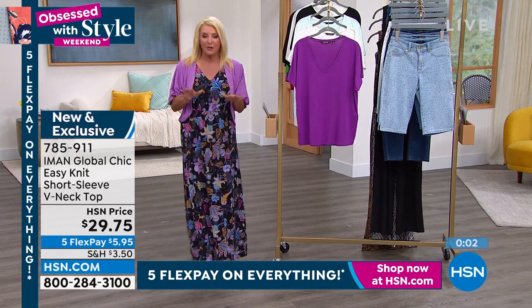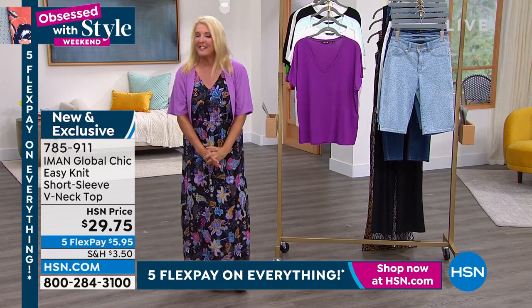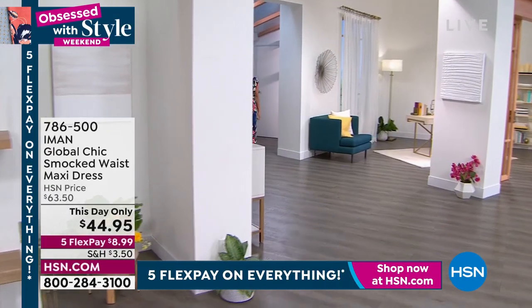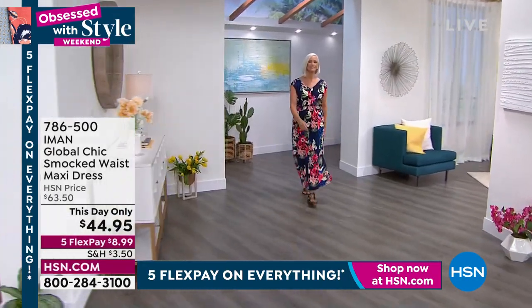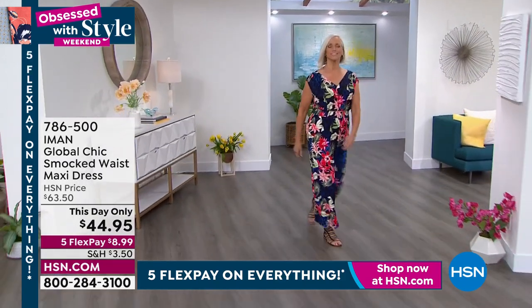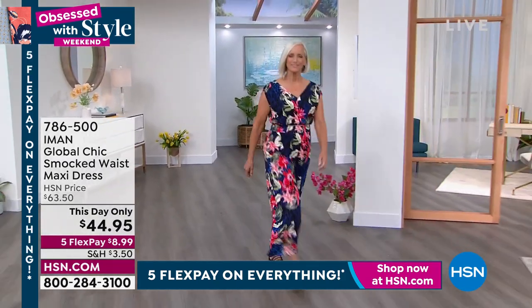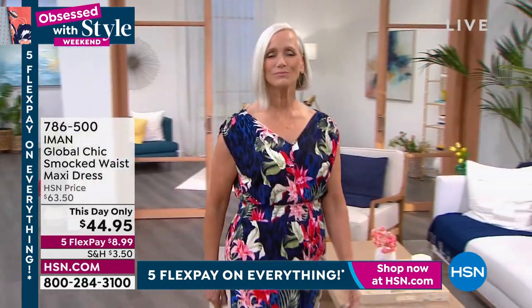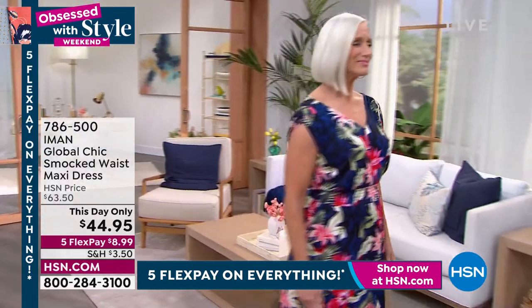Okay, coming up in just 13 minutes, we have saved something really, really special for you. It matches today's special price, and we're going to tell you all about it in 13 minutes. Look at that. Oh my gosh. It's a smocked waist maxi dress. This is awesome. We have a whole bunch of prints to show you. So again, we have matched today's special price.